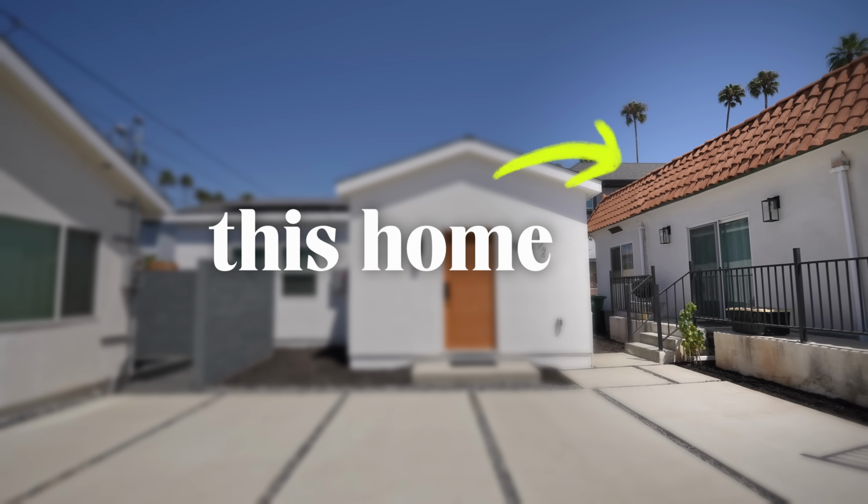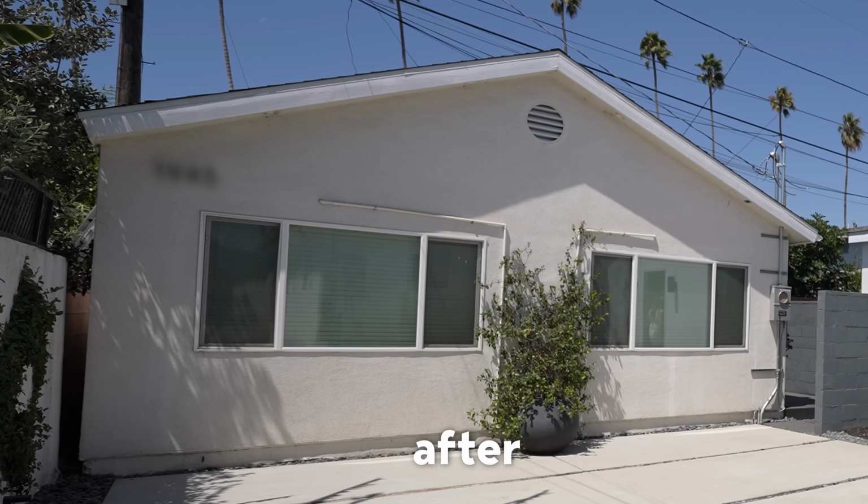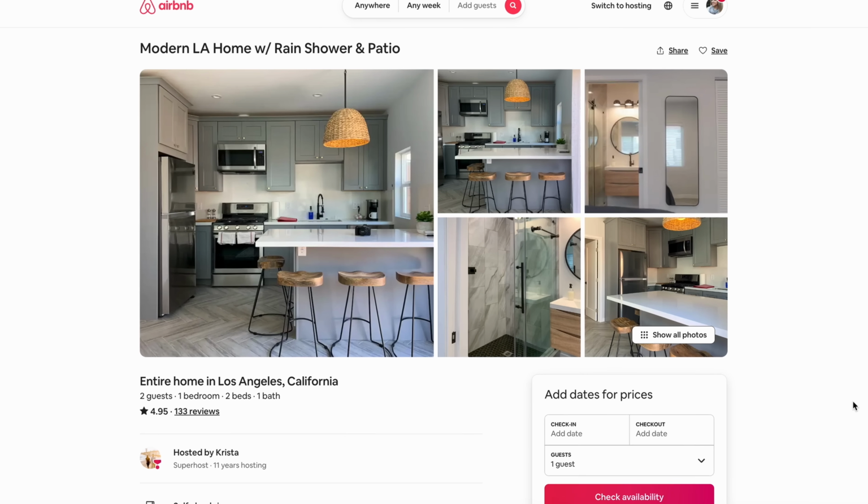So my first experience was when my husband and I purchased this home in 2018. We were looking for something that had an old garage, ideally on the property. So that was really the first step for me, was just to find an opportunity. Around 2020, I renovated the garage in the backyard. It's 425 square feet. It became a midterm rental, and it's been really, really popular.